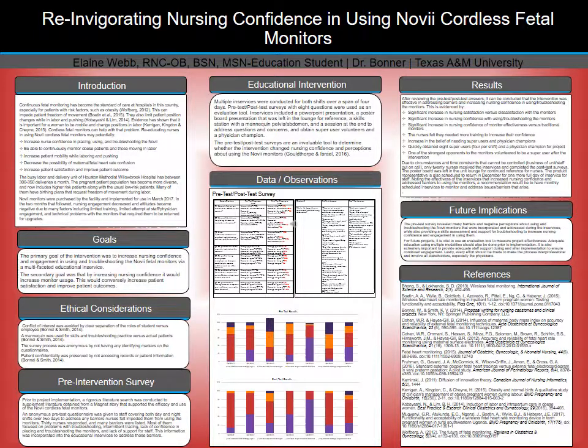So noting the effectiveness of the in-services that increase nursing confidence and address barriers to using the monitors, a recommendation would also have to be to have monthly scheduled in-services to continue to monitor and address issues and barriers that arise.